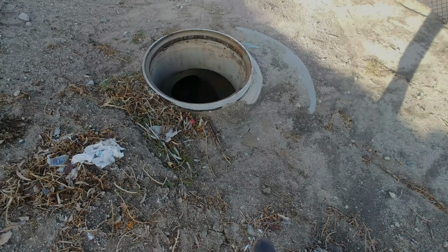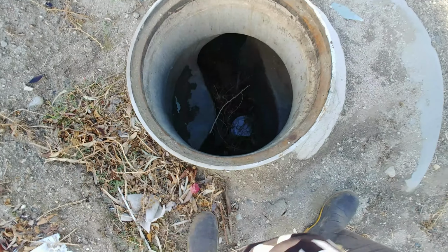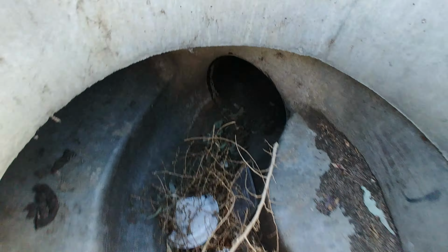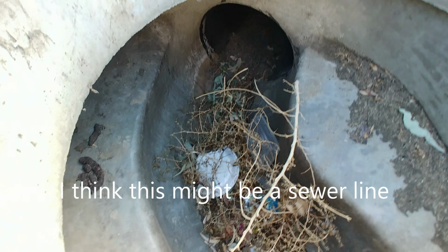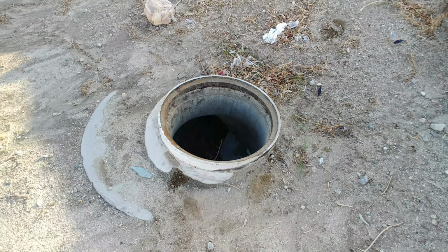Look at this. Whole manhole cover gone. It's like this is some kind of an elbow here, where whatever comes in over there heads that way. Pretty crazy. Yeah, but look, the lid is completely gone. Completely gone. Wow.